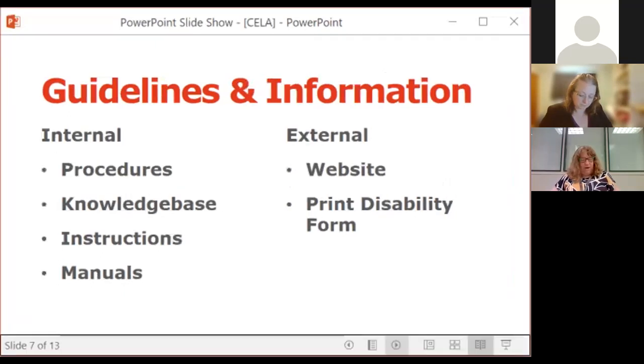We have a patron print disability card registration document, and this document explains what a print disability is and refers them to our print disabled application form. It also provides step-by-step instructions on how they can create a print disabled patron card in our Polaris LEAP program.